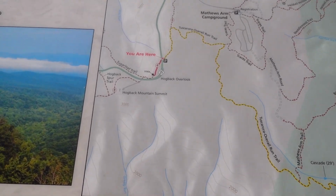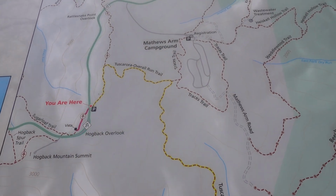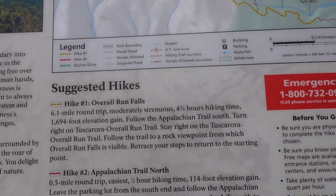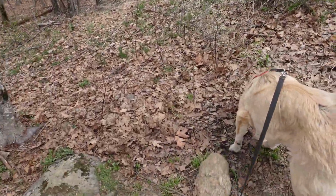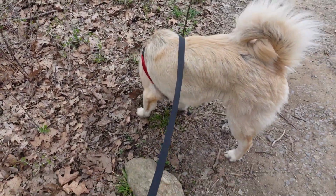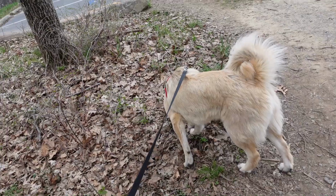So we are over here. We're gonna walk up, stop holding me. We're gonna walk around and then do the loop and then come back. I think we're just gonna do that one. I was gonna do Rainview Cabin as well, but I think it's too chilly for that.